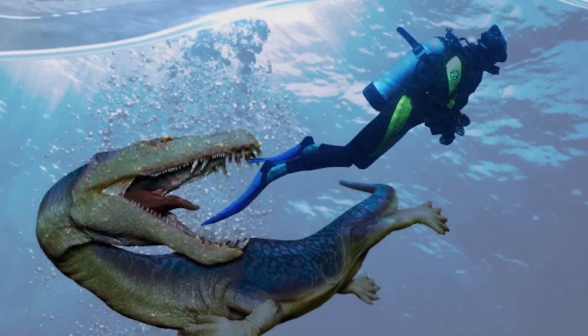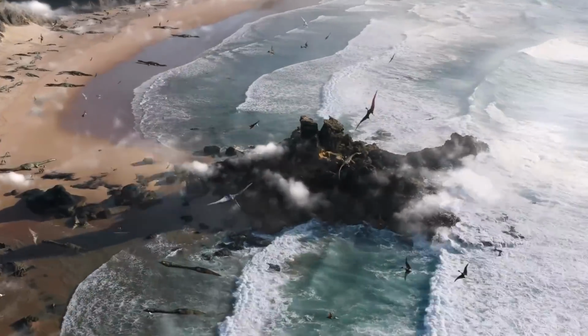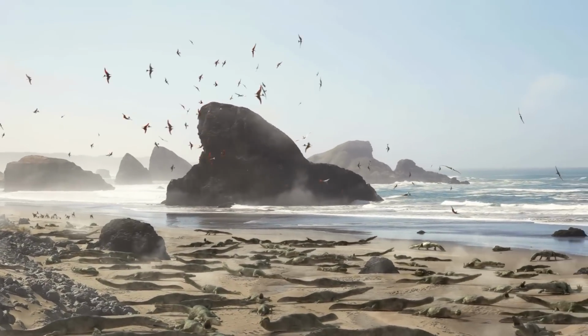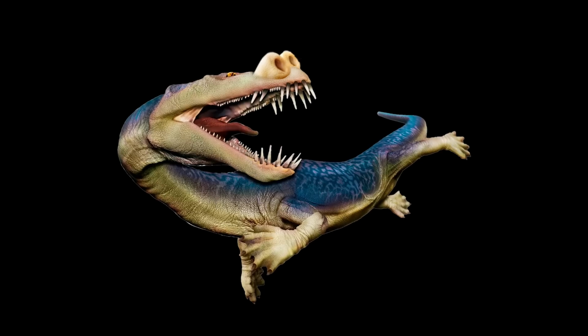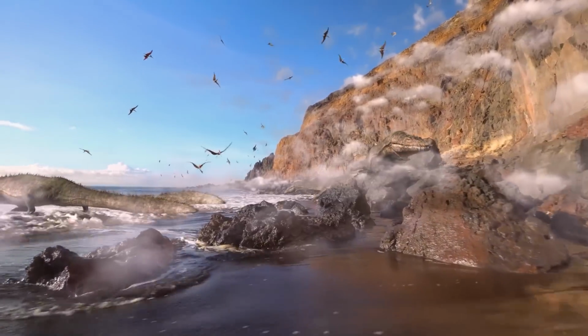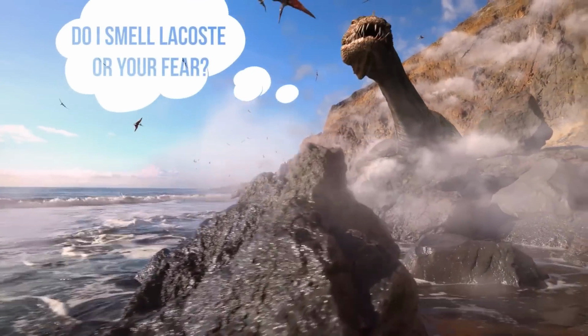Nothosaurus was one of the first animals that could live in the sea and come up on land at the same time. How did it manage to do that? Thanks to the nostrils that have to be added to its image. That's what Nothosaurus could look like. It's a good thing it's gone extinct, because a monster like that would definitely smell you a kilometer away from the beach. But you'll probably like the next monster.